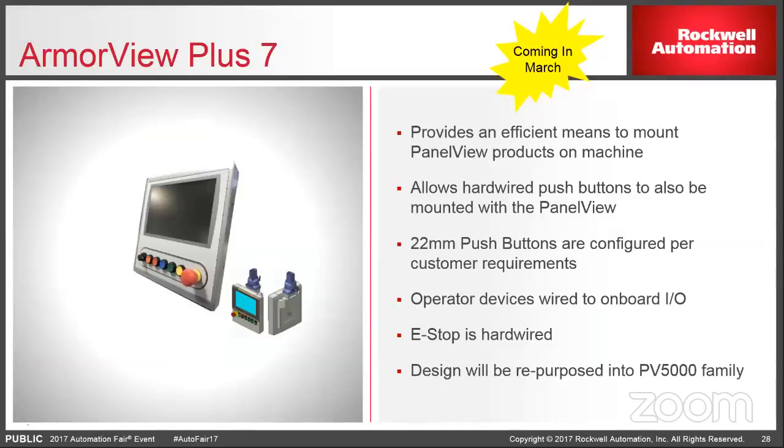So just kind of simplifying that design process for people that are putting panel views out on swing arms and stuff. And like I said, it's got a few built-in I/O points and configurable and a hardwired e-stop, just because most people like to have a stop now button, just in case. I think we are going to have a mount for it, but it also, my understanding is it has a VESA mount on it. So if you have something that's just your standard like TV monitor mount, you can use that as well.